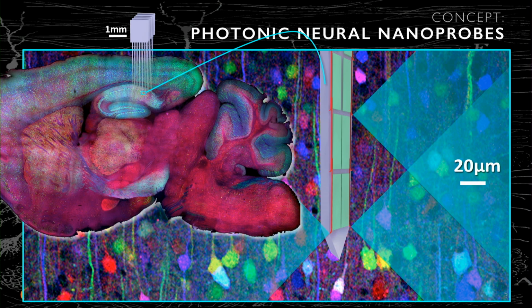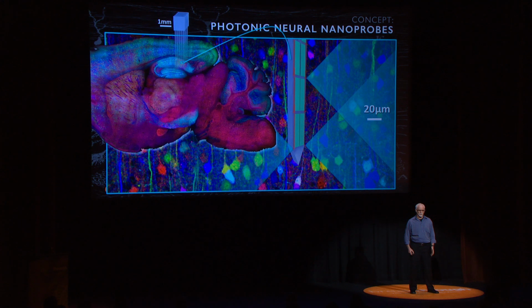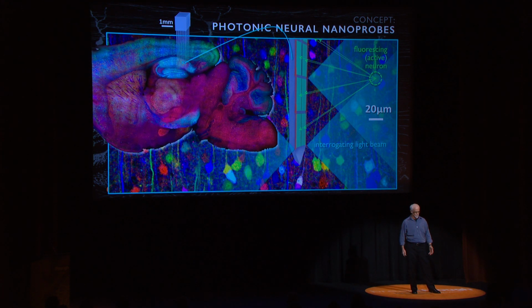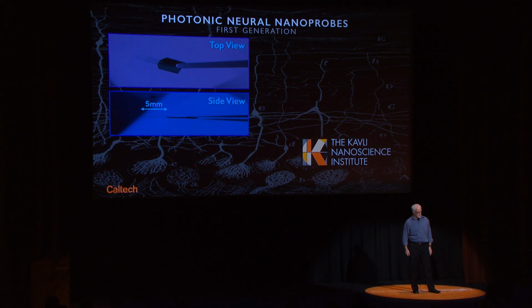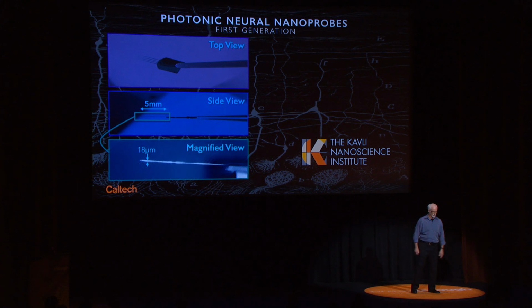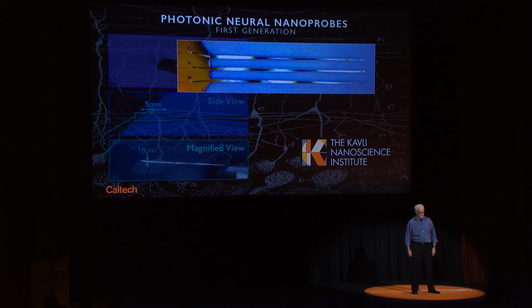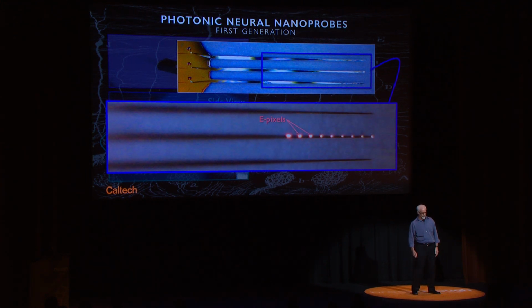We replaced everything on these little probes, all the nano and microelectronics, with nanophotonic elements that are capable of sending out individually controlled microemitters of light and then collecting the photons that carry information back from the reporters to our single photon detectors. We've prototyped these in the last couple of years, like we did for the 15 years preceding for the electrophysiological probes. We prototyped these at the Kavli Nanoscience Institute, and we're transferring it to foundry-based production now.